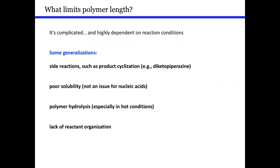So far everything I've told you is in general disappointing in terms of generating abiotic polymers. We can produce oligomers, but generally only short ones and not in very good yields. So what are the problems? I would say it's complicated and highly dependent on reaction conditions, but there are some generalizations that can be made.